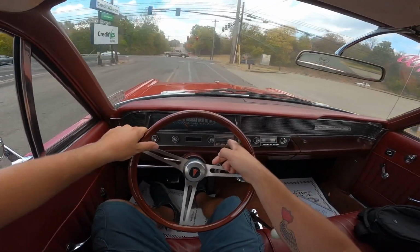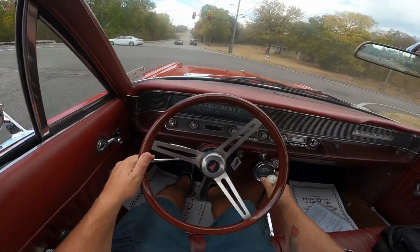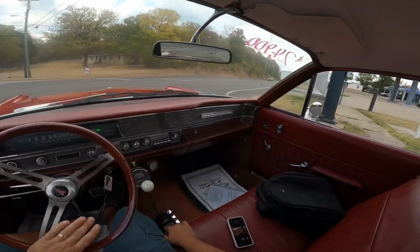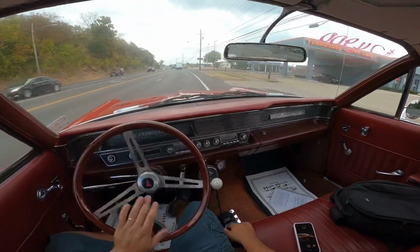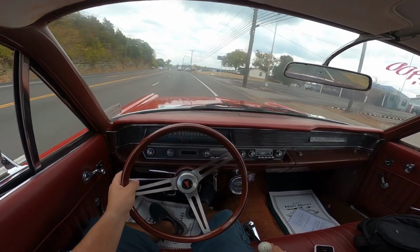That blinker was not blinking earlier, and it has ever since we left the lot. So the left and right turn signal are popping up on the dash. But you do have to manually cut those off.